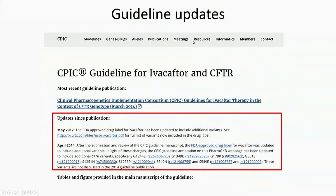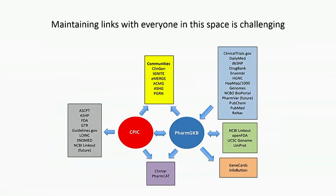So as I mentioned, we try to update the guidelines when important new information comes out, at least to make users aware of that. So here's an example for ivacaftor and CFTR, where the FDA approved additional CFTR variants that should benefit from the use of ivacaftor from the original approval of the drug several years earlier. And so just adding variants is something that can be easily done online.